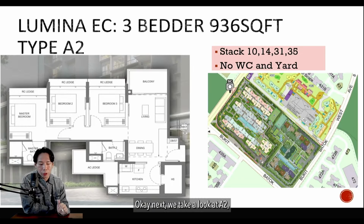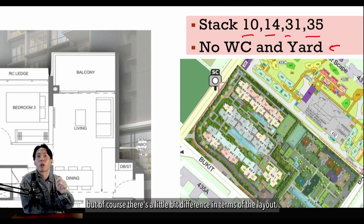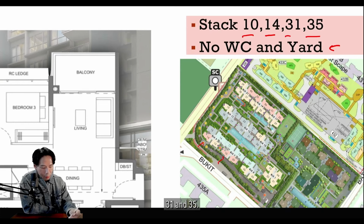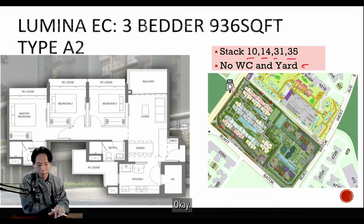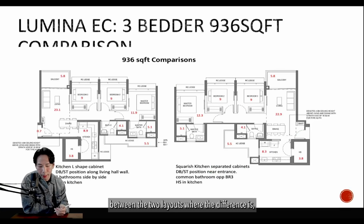Okay, next we take a look at A2. Same format, there's no WC and yard. Stack 10, 14, 31, and 35. Size exactly the same, 936 square feet, but of course there's a little bit of difference in terms of the layout. So stack 10 right here, 14, 31 and 35. Same thing, the facing is also the same, HDB on both sides. Then we look at the comparison between the two layouts, where the difference is.